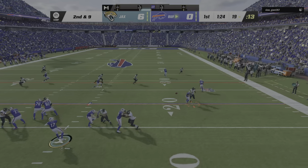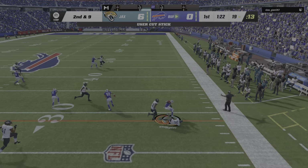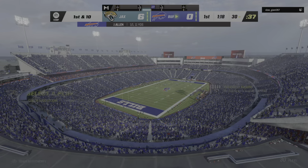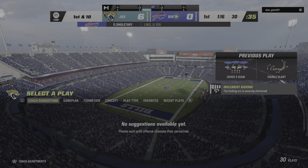Throwing now is Allen. He'll get this out wide to Singletary. And he'll get this up to the 30-yard line. 11 yards and a Buffalo first down.